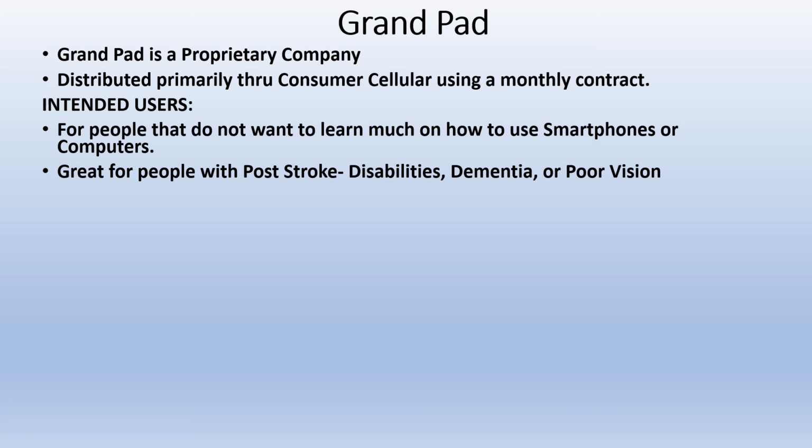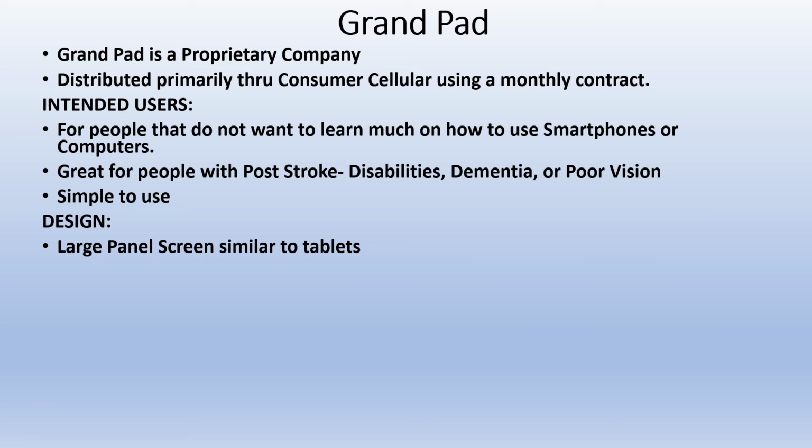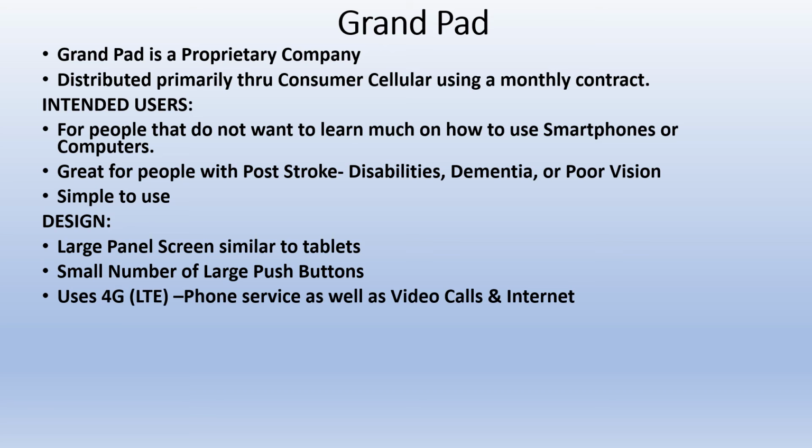They're great for people that have had a stroke in the past and have some cognitive disabilities, also disabilities with dementia, poor vision, and thought processes. They're very simple to use. The design is a large panel screen similar to tablets, but the choices are easier to use and understand. There is a small number of large push buttons, such as for email. If you open up email, it'll give you pictures of people in your contacts that you can send emails to.